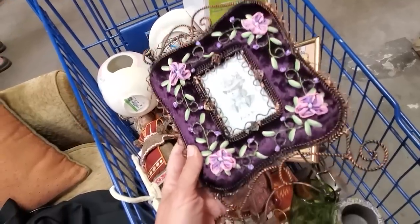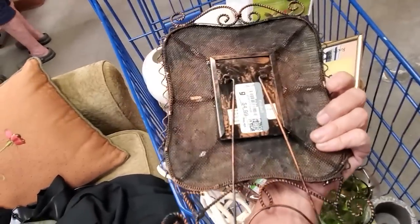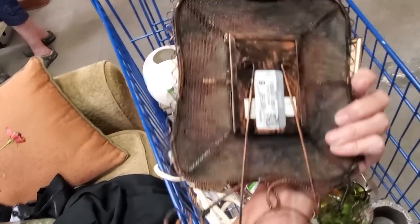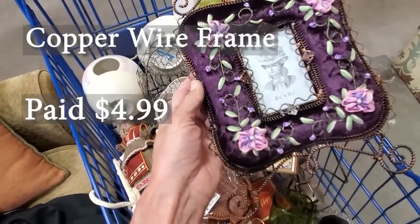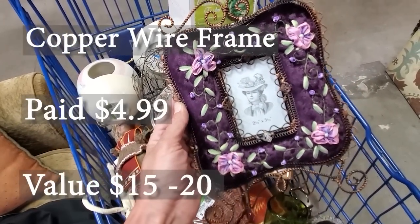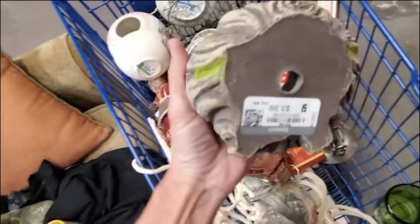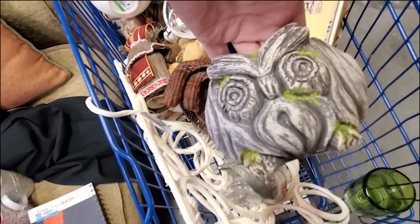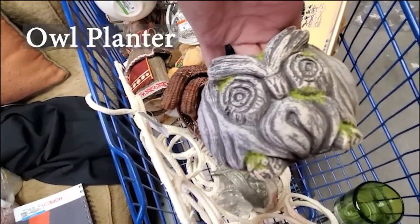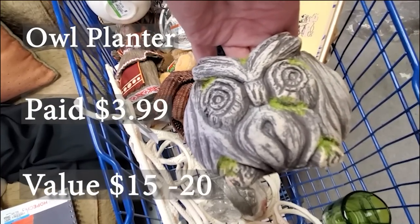I'll show you some of the stuff I put in my cart a while ago. I don't know, there's something about this I really liked. It's not old, it's just made to look vintage. It's $4.99 and this is like velvet with ribbon flowers, so we're picking that up. This cool piece of pottery, it has a real vintage feel to it. It's $3.99 and I think that's supposed to be an owl or maybe just a little, I don't know what he is, but we're getting him because he's cool.